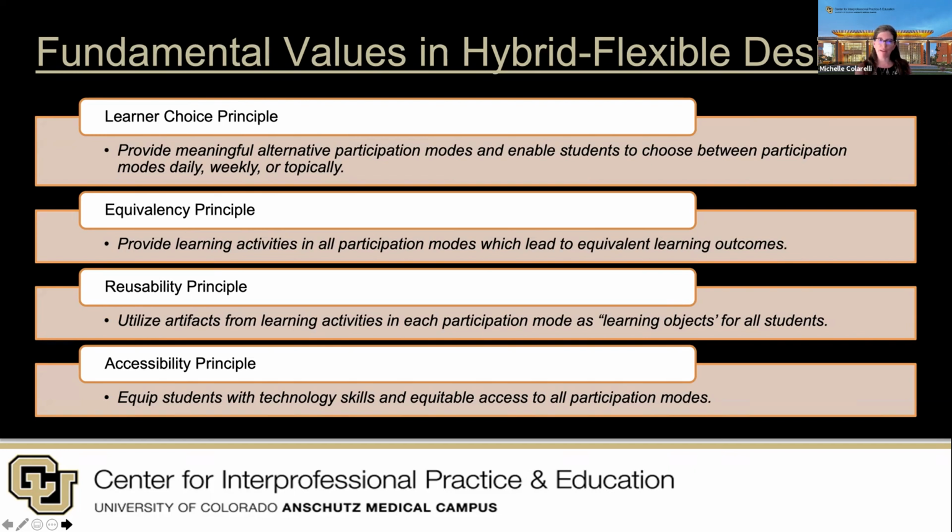The other thing is about accessibility. You always want to be able to equip your students with the technology skills and equitable access to all the modes. So you want them to be able to start and get familiar with the tools before jumping in, and assure that it can also meet the needs of accessibility and universal design, etc.